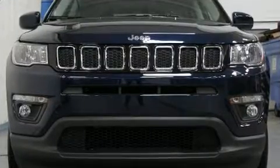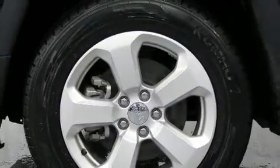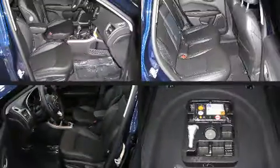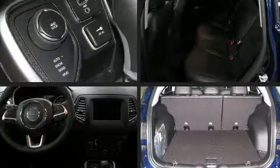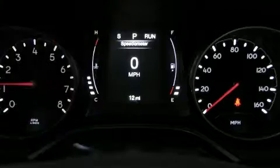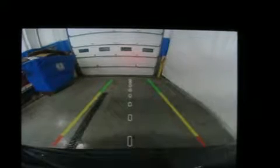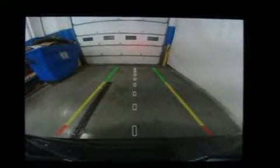Jeep ensures the safety and security of its passengers with equipment such as dual front impact airbags, head curtain airbags, traction control, brake assist, anti-whiplash front head restraints, ignition disabling, and four-wheel disc brakes with ABS. Electronic stability control ensures solid grip atop the road surface, no matter how challenging the driving conditions.